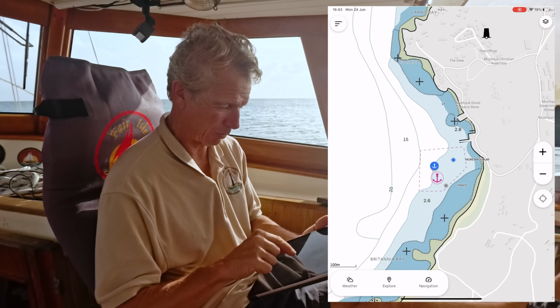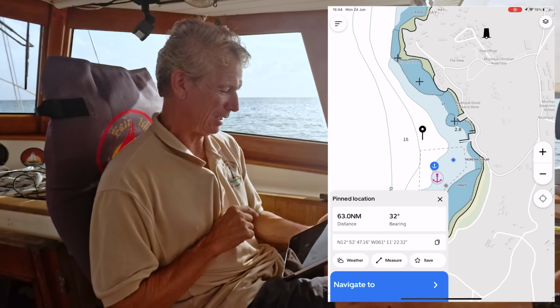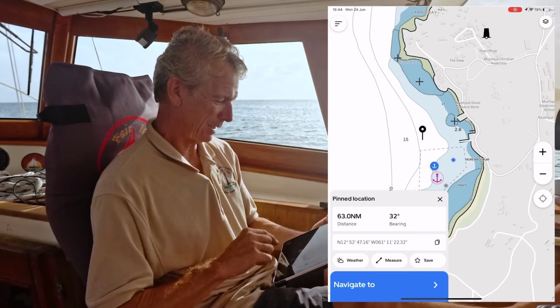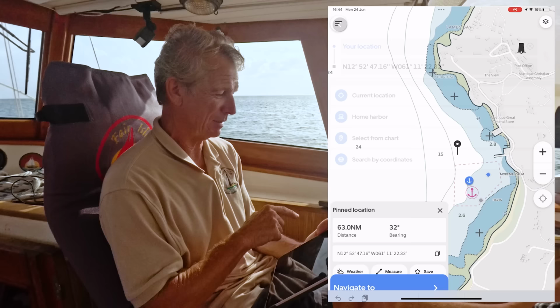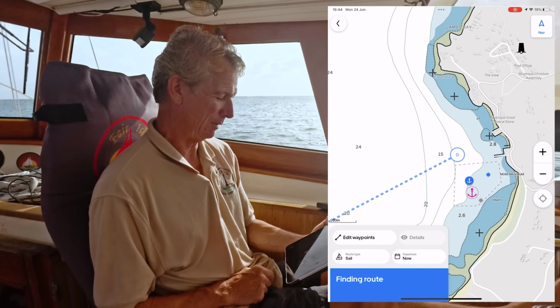So let's look at putting in a route, shall we? Where should we go? Mystique. I like Mystique. Okay, I'm going to put a little point in there, so just hold your finger on it. It'll put the pin down, tell you that it's 63 nautical miles as the crow flies to get there. If I say navigate to, it'll come up. I want to navigate from where I am at the moment, so current location, it'll sit there, go finding route, and see how long it takes.